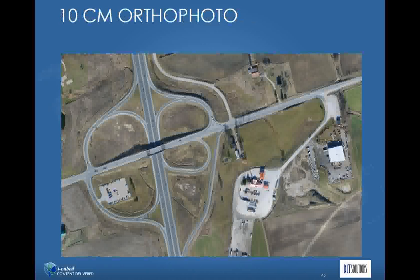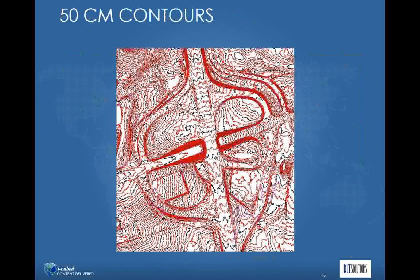LIDAR data can also be used to generate contours. In this case, you see the very jaggedy contours, which, because of the point density with LIDAR, are fairly characteristic of this type of data set. It is possible to smooth them to make them more cartographically pleasing, but you also end up with less accurate contours.